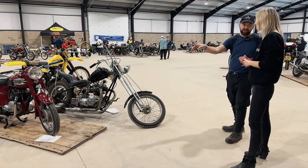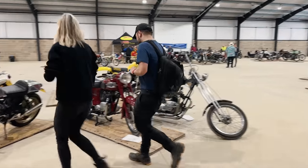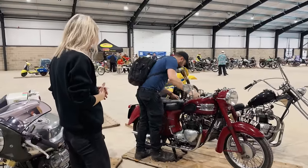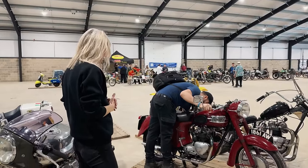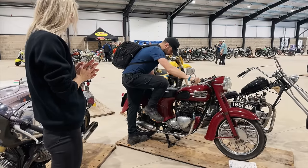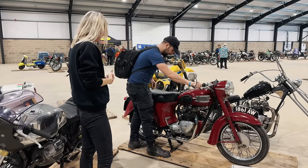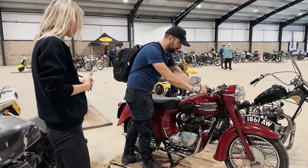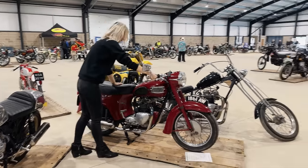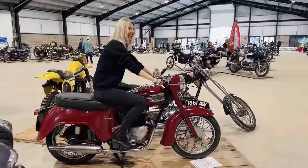This one doesn't run yet, but this one runs. And to be fair, it flies along. Do you want to hear it? It may take me a couple of goes to get it started. It's always a bit of a faff starting these ones. First kick. Good boy. That's brilliant. Nice, isn't it? That's lovely.